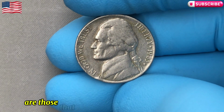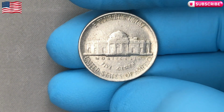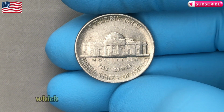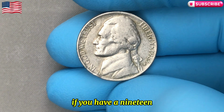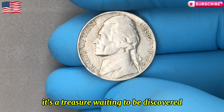Uncirculated coins are those that have been kept in mint condition, free from the wear and tear of circulation. Over time, these coins become harder and harder to find, which makes them highly sought after by collectors. If you have a 1983 nickel that has been well preserved, it's a treasure waiting to be discovered.